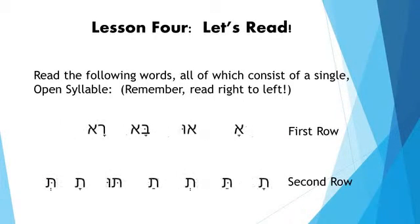Read the following words, all of which consist of a single open syllable. Remember, read right to left. First row. Ah, ooh, ba, ra.